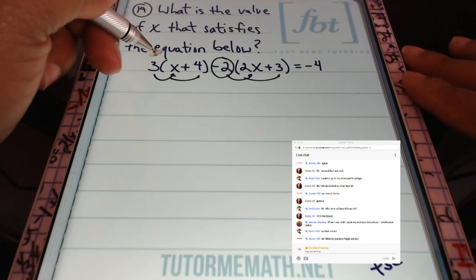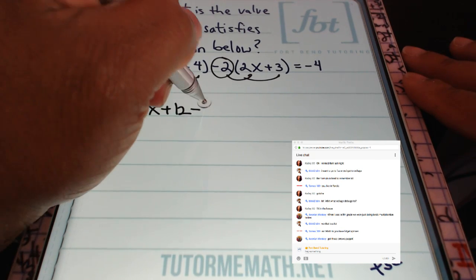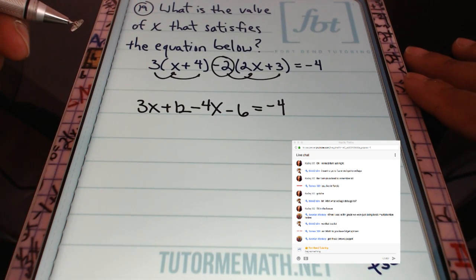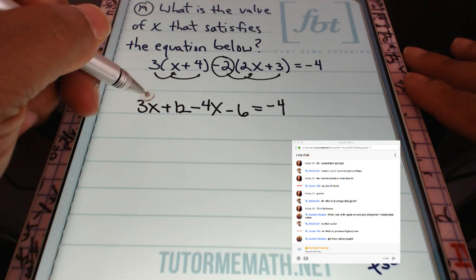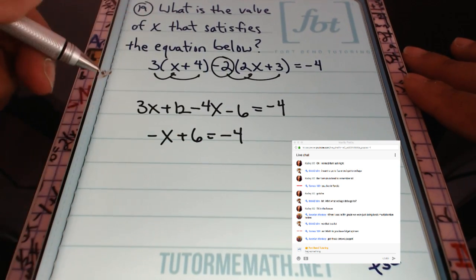So here we have, guys, 3 times x is 3x. 3 times 4 is 12. We have -2 times 2x, that gives me -4x. -2 times 3 is -6. And we're going to be bringing down -4. After we distribute, we're going to be combining your like terms. So 3x minus 4x gives you negative x. 12 minus 6 is 6, and this equals negative 4, guys.